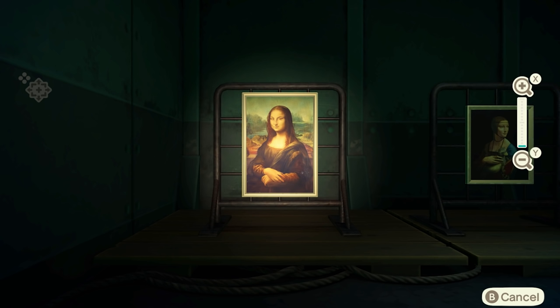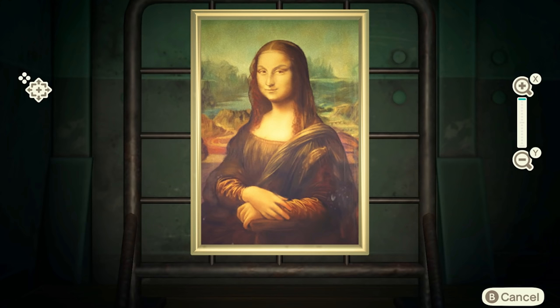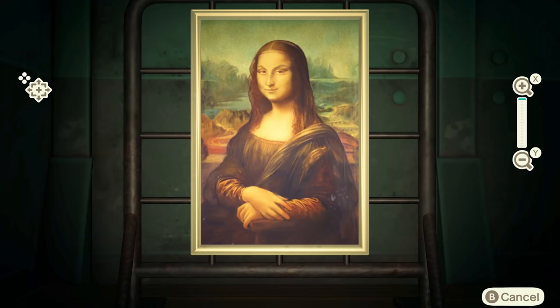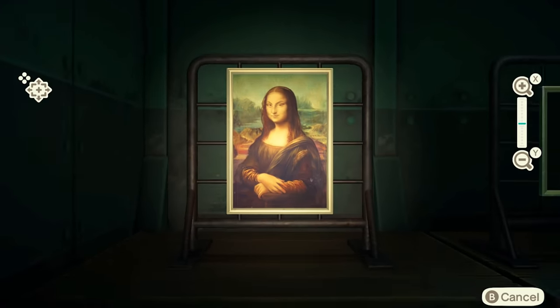I want a closer look. Let's take a look at this painting. This looks a little suspicious to me. Wait a minute. The Mona Lisa doesn't have eyebrows. This painting has eyebrows, so this is not correct. So this is a fake. It was about ready to scam me.